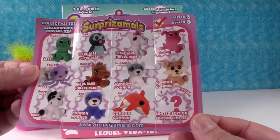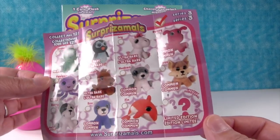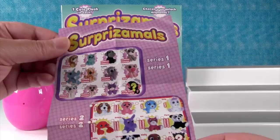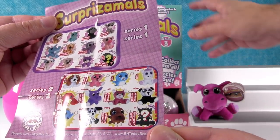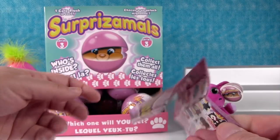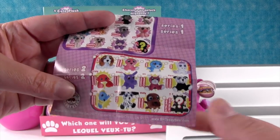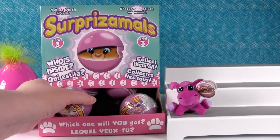Okay, so inside there is a checklist. And this is a nice size checklist to show all the Series 3 characters. And I also like it because on the other side it shows Series 1 and 2. Ooh, that's nice. Yeah, so that's pretty cool. We recently just opened up a full set of Series 2, so if you like Surprizamals, go check that out. Yep. Okay, my turn.